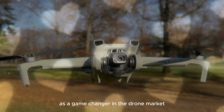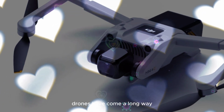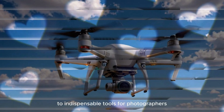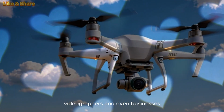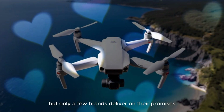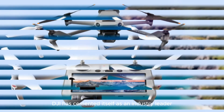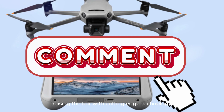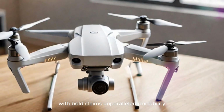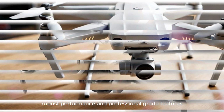The evolution of drones, setting the stage. Drones have come a long way, evolving from niche tech gadgets to indispensable tools for photographers, videographers, and even businesses. Each new release claims to revolutionize the market, but only a few brands deliver on their promises. DJI has cemented itself as an industry leader, consistently raising the bar with cutting-edge technology. The DJI Mini 5 Pro enters this competitive landscape with bold claims: unparalleled portability, robust performance, and professional-grade features. But can it genuinely deliver?